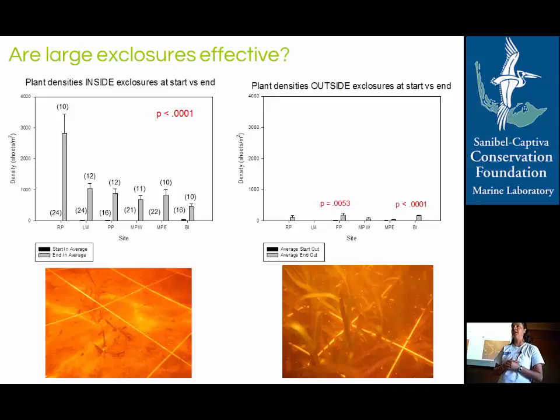So we did see a significant increase in the plant densities inside of the exclosures over the study period. And for outside of the exclosures, the scale on the y-axis is the same for both of those graphs, so you can kind of see just how different the outside was compared to the inside.